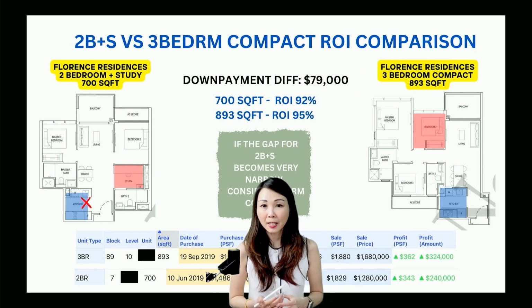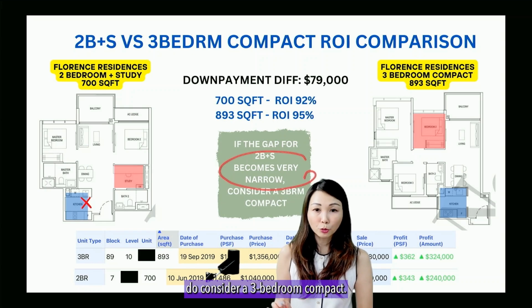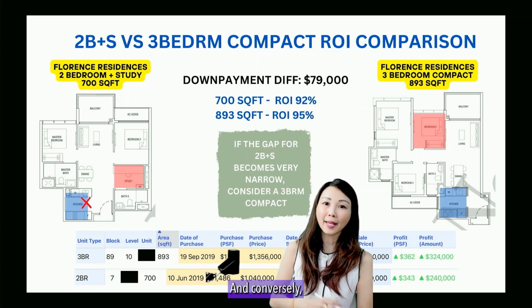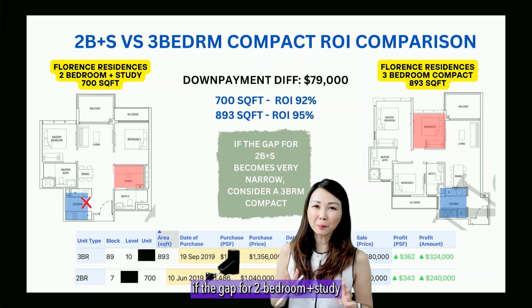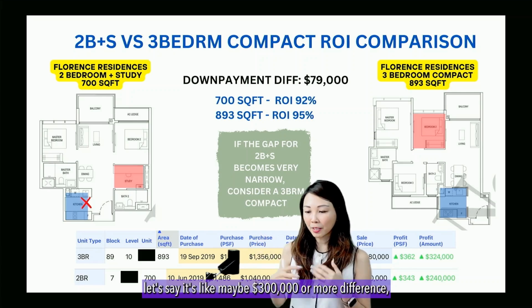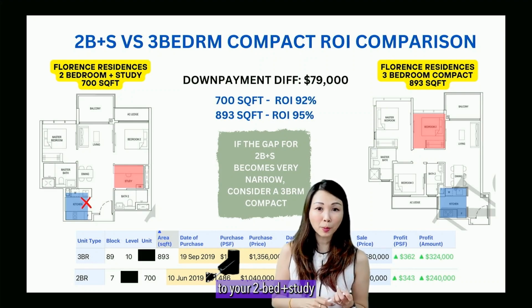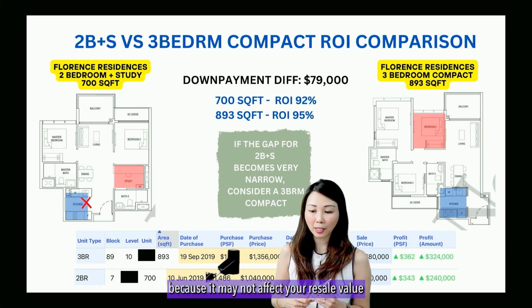Again, in summary, if the gap for the 2-bed plus study is very narrow, do consider a 3-bedroom compact. Conversely, if the gap between the 2-bedroom plus study and the 3-bedroom compact is too far, let's say maybe 300,000 or more, then I guess you can stick back to your 2-bed plus study because it may not affect your resale value by too much.